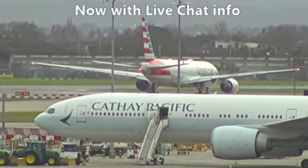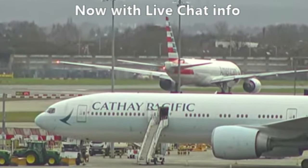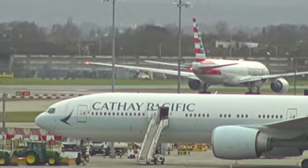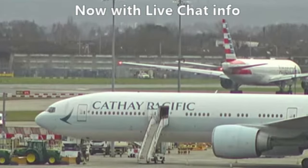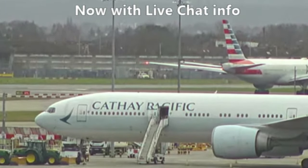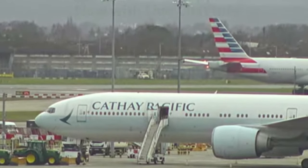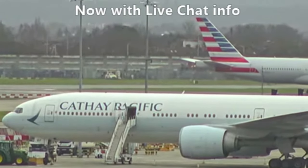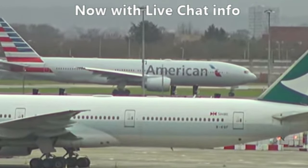Now we've got the first plane going on to the southern runway, which, as you can see there, is the American Airways. That's going to be the first plane to take off from the southern runway, and that's going out to Raleigh-Durham. Yep, it's a 777. It's got 3,366 nautical miles to travel. That plane is just 17 years old. That's about to take off any second now, I think. We could do with a plane landing. We're obviously doing a runway inspection just to make sure that everything is okay.